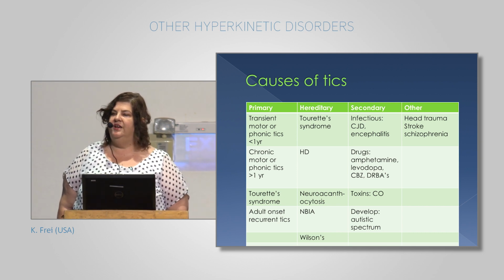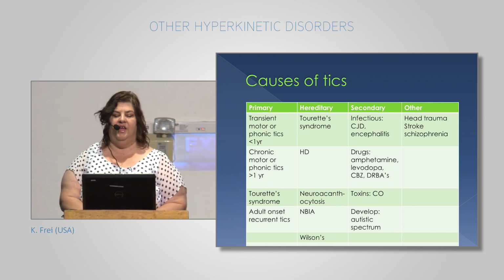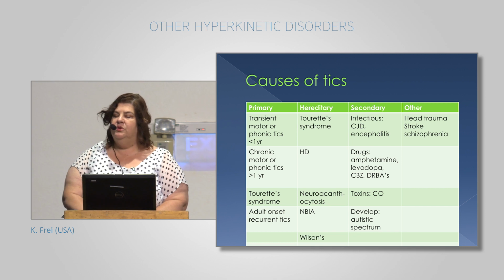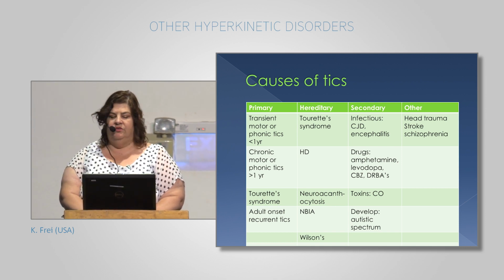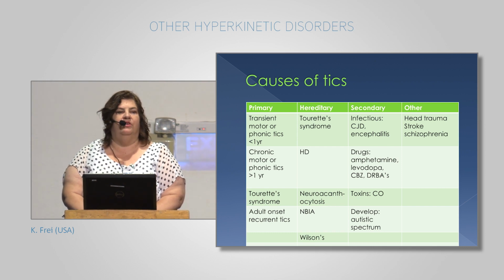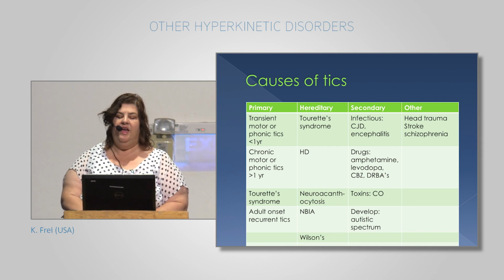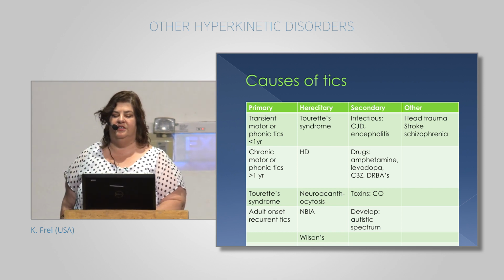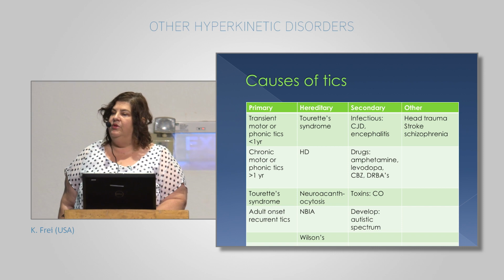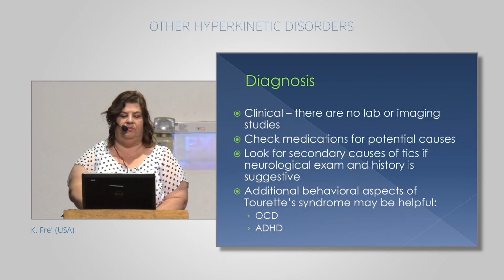Secondary forms of tics include infectious disorders such as Creutzfeldt-Jakob disease and encephalitis. Some drugs will induce tics, such as amphetamines. Levodopa has been reported to induce tics, as well as carbamazepine, and of course dopamine receptor blocking antagonists. Toxins, including carbon monoxide. In developmental disorders, tics are found in the autistic spectrum. Also, some people with head trauma, strokes, and schizophrenia can have tics.